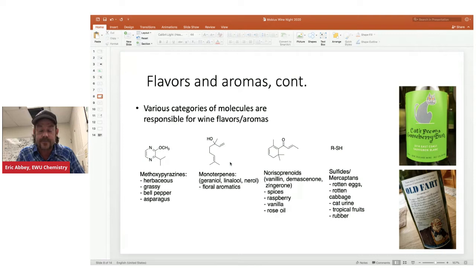Next, the norisoprenoids. These would be things like vanillin, damascenone, and zingarone. Spices, raspberry, vanilla, and rose oil would be common flavors associated with this class of molecules. And the last class would be these sulfides or mercaptans.